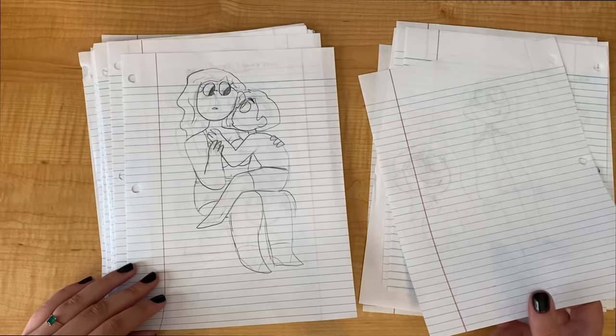Here's some fun expressions. You know what? The reason I drew so many expressions was because I was like, this is gonna be my little YouTube character, and so I gotta draw her with different faces. I did not know how to draw people kissing. Like, what?